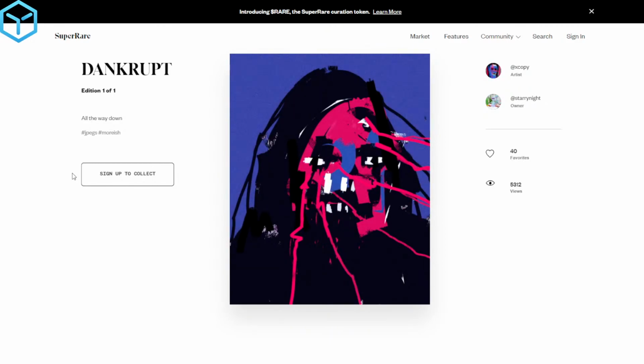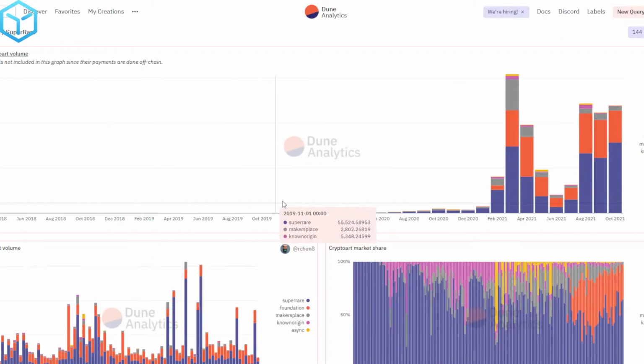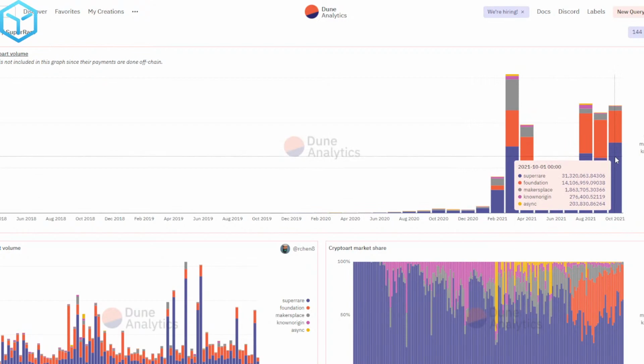That also pushed SuperRare into their record-breaking month. So I'm going to go ahead and show the Dune Analytics dashboard for all the one-of-one marketplaces here. And we'll see SuperRare is the purple shaded bar chart here. We can see October is their leading month here. They're coming in at over 31 million in sales.